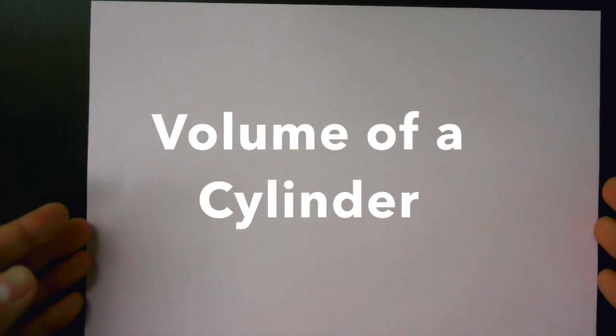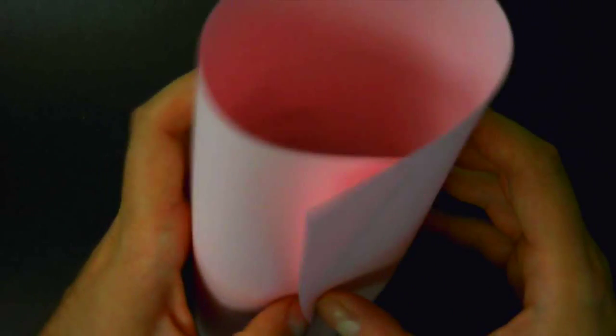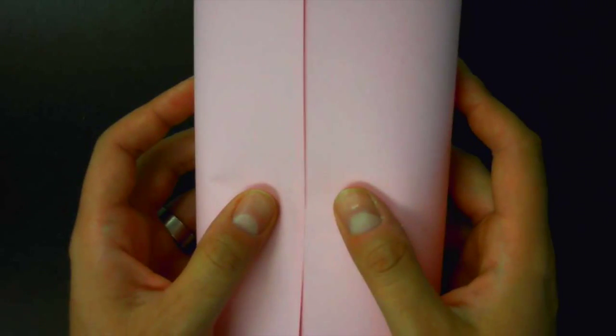So we asked you to take a piece of paper, and the question was, which would hold more? So which has the higher capacity? Folding the paper this way, like this, or folding it this way? And the idea was to fill it with popcorn. So basically the long way, which would be this way, and again the short way.